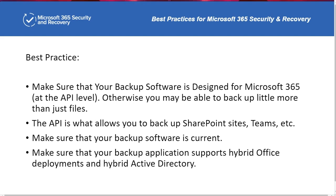That's the important part. Now, as I mentioned, pretty much every backup application out there today is Microsoft 365 aware. They are using Microsoft's API. The reason why I wanted to mention this, though, is because not only is it important to make sure that your backup application is Microsoft 365 aware, it's also important to make sure that it's current. Now, when I say current, I'm not talking about installing the latest security patches for your backup application, although if you are running your own backup application, that is an important thing to do. What I'm really talking about with regard to it being current is making sure that it uses the latest API from Microsoft.